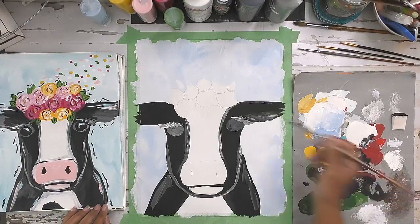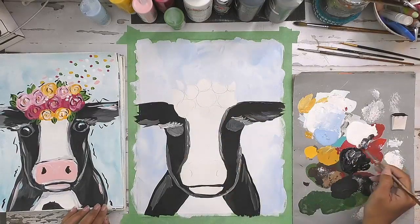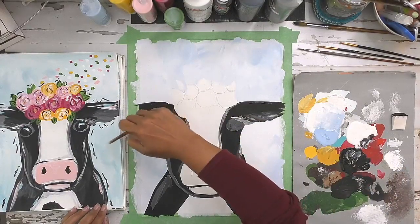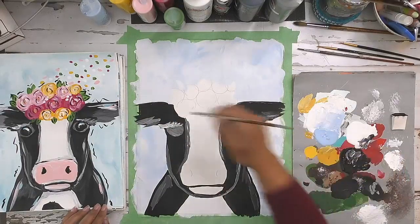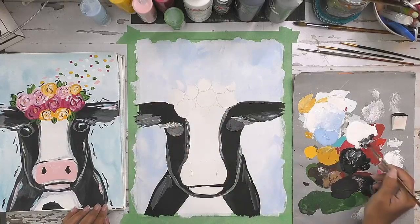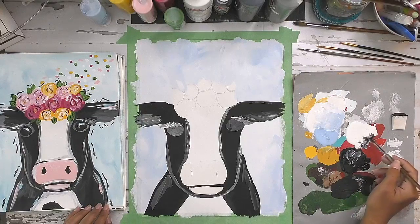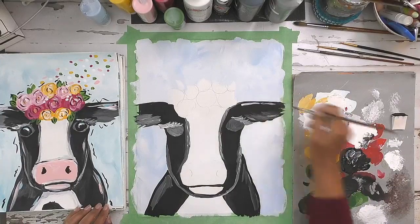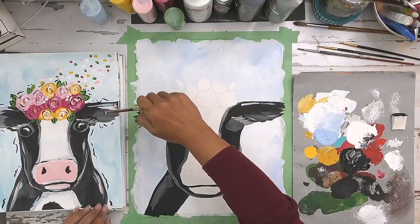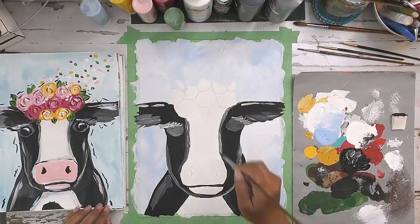Alright, so then we've got just this area under the ear on this side, and we've almost made it all the way around the cow. Alright, so I'm going to get a bit more white on my brush, and we'll add a little highlight on the top of the ears, just one brush stroke. Kind of the sun's hitting the top of his ears there.